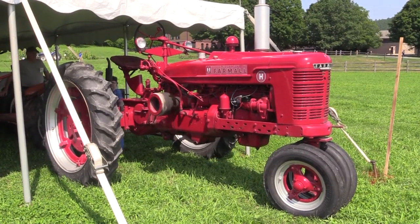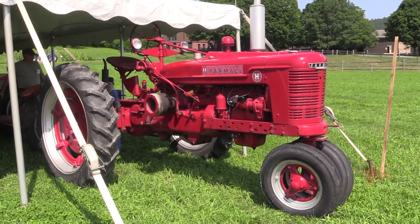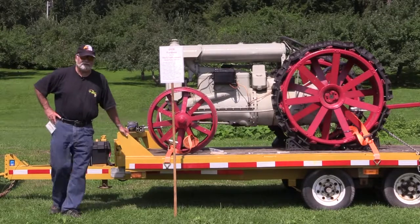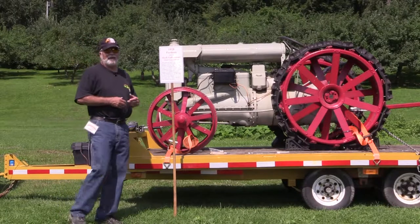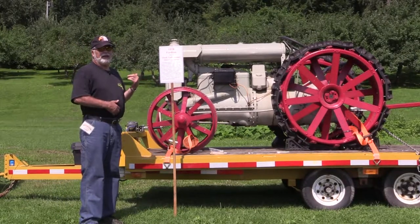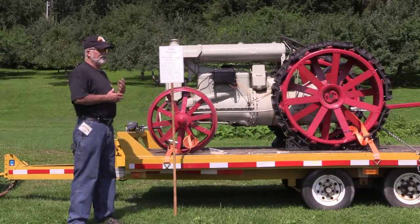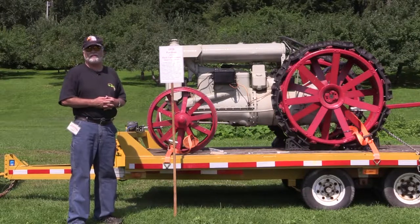Just an H. H's was the lifeblood of Vermont back in the... My name is Mark Valancourt, and I thought I'd give you a little history on this tractor. It's here today at the Billings Farm Tractor Show, because this tractor came from the Billings Farm Museum.